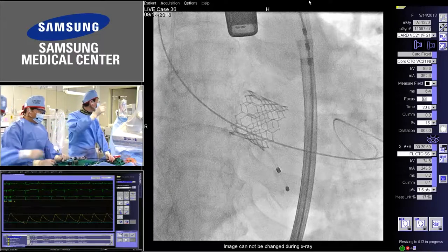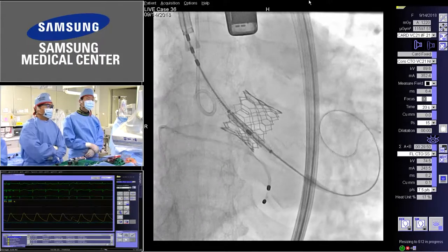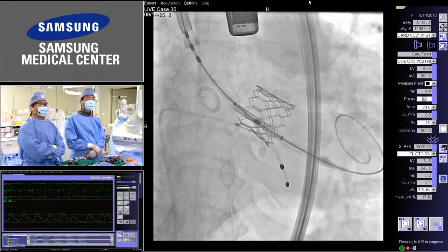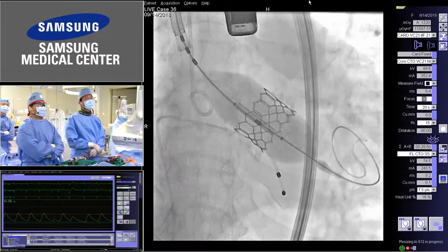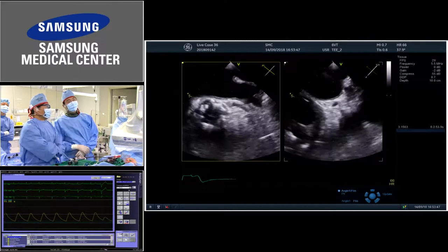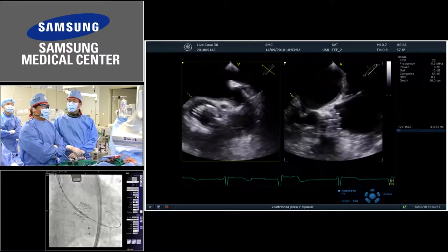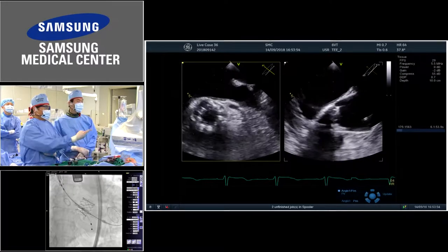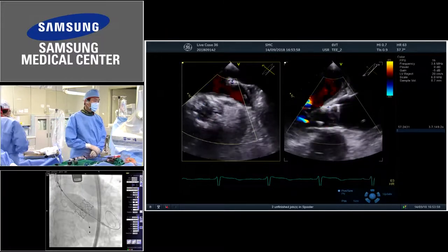Okay. Echo. Hopefully, in this case the severity of the calcium is not so severe compared to other bicuspid valves with heavy calcium. But I think the key is that we didn't get a very perpendicular image. So we check the injury. I think it depends on the specialty.